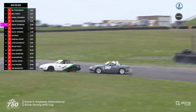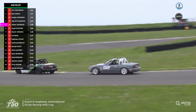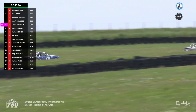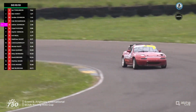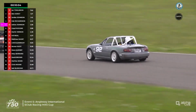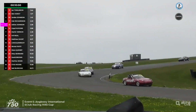Adrian Johnson, Hansey and the other Johnson, Jordan Jr., arriving into Rocket together. Not yet dueling for the race lead then. They have one car of Ian Tomlinson, the deep red, number 9, to still get by and then maybe start to extend the lead. Oak Richardson trying to go with them, and he's doing well at that challenge right now. Gap growing between fourth place Richardson and Adrian Johnson and the rest.